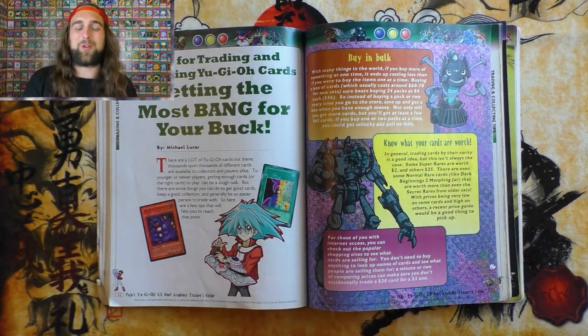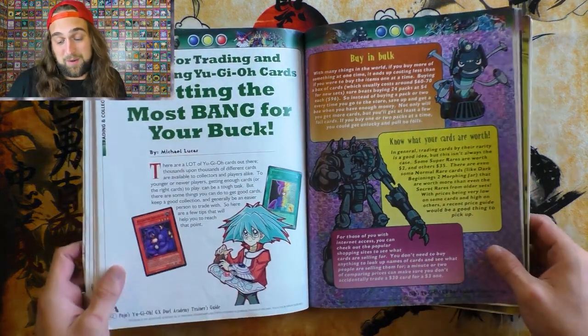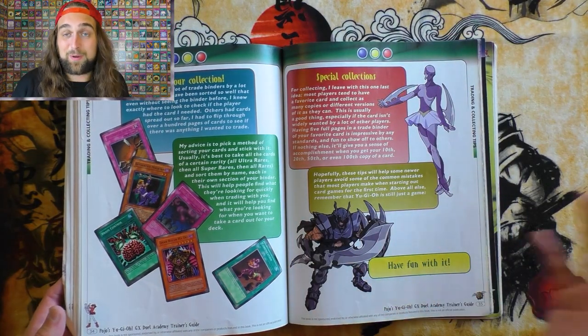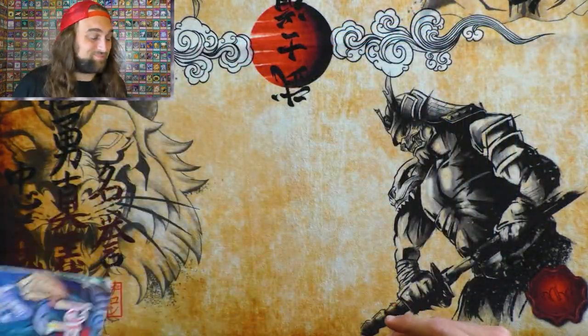I hope this was helpful for you, and I hope that you guys learned a thing or two, or at the bare minimum, I hope that you enjoyed looking at this old piece of Yu-Gi-Oh! history, because I know I like to look at it. It's cool. These magazines are so cool.